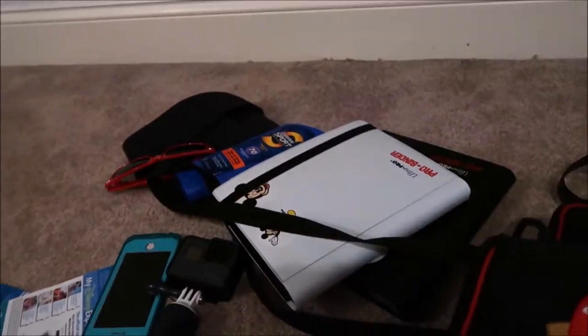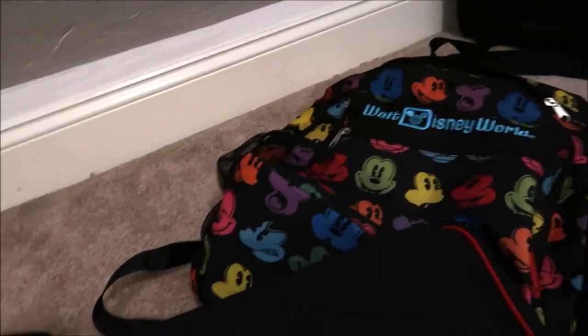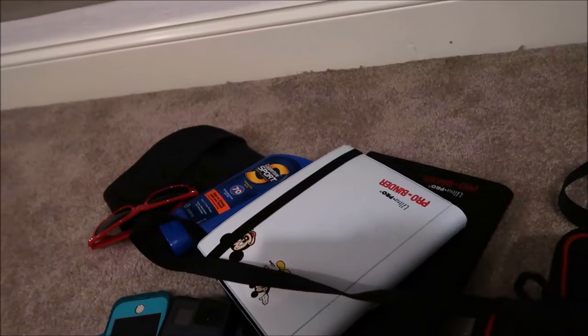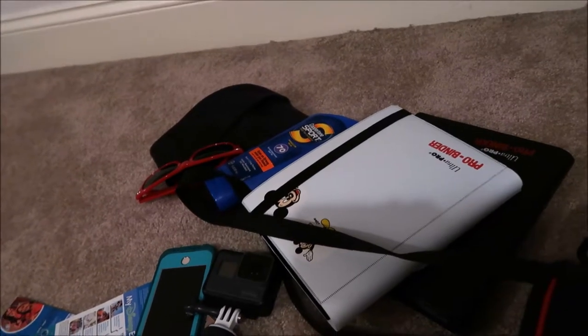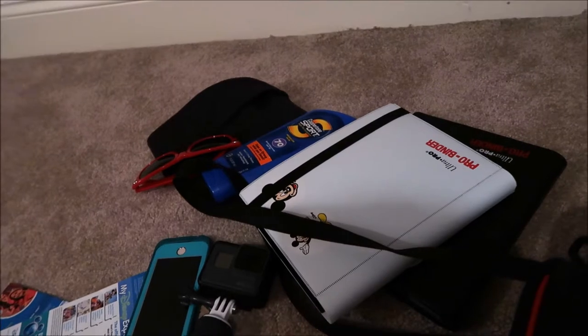It's pretty basic. You don't need a lot when you're in Disney. Most of the space in that bag ended up being stuff we bought during the day. If we bought merchandise, like shirts one day, or the night we went to the Halloween party in August, we put our ponchos in it because it was raining, and the candy and stuff like that.